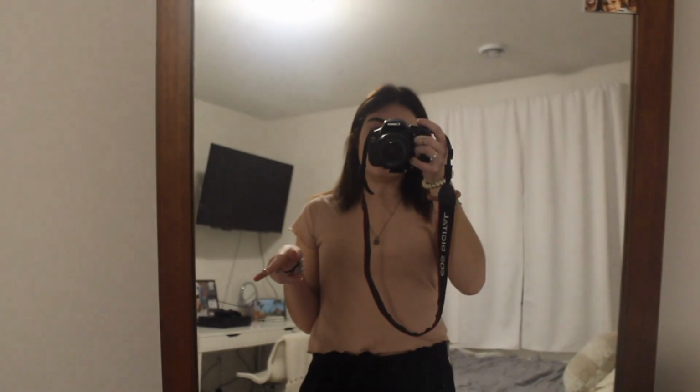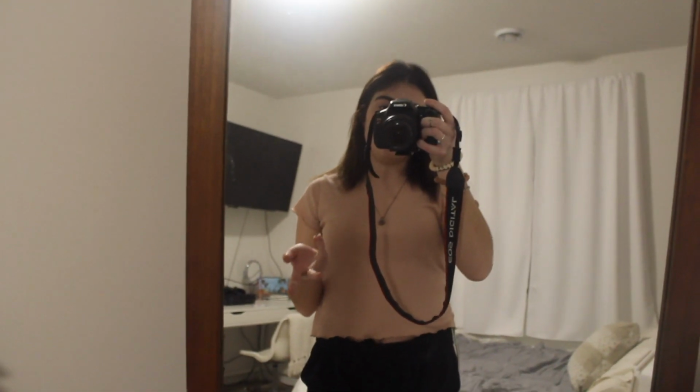Down here I just have a bin from Target, and it just has random hot tools in it, like my curling irons. My straightener usually goes down there. Just random stuff in there. This is my other mirror. It's a full body mirror. I really have no idea where I got this, so sorry about that.